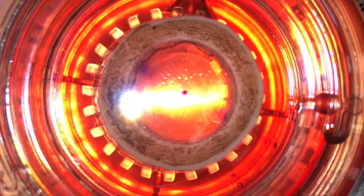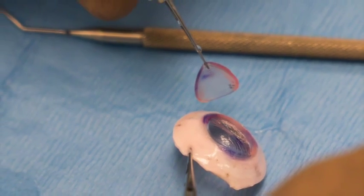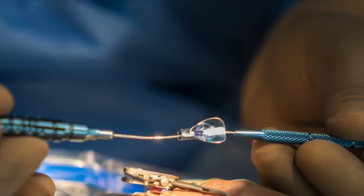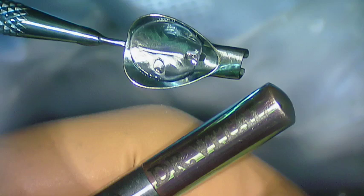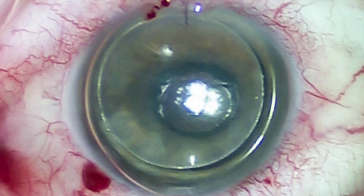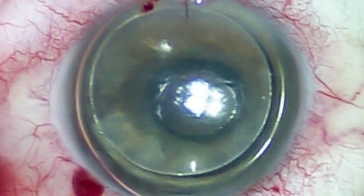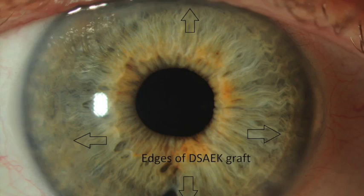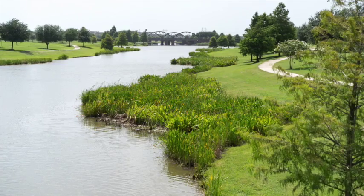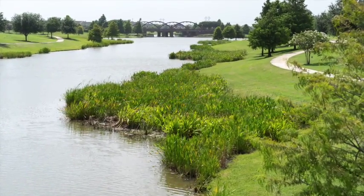In endothelial keratoplasties such as DSAEK and DMEK, endothelial cells are used from a donor cornea. Various techniques for installation of these cells are used, but ultimately we are replacing the ceiling tiles of the recipient cornea with new cells. Once the new corneal cells are in place and the corneal edema has had a chance to recover, the vision can again become very sharp.